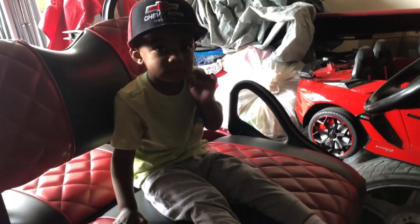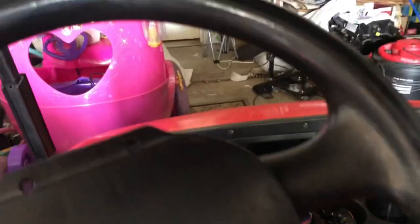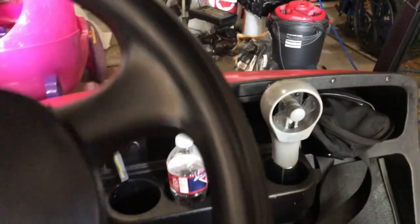Trip, what you doing, man? You said what? What you doing? You ready? You ready? Turn the switch on. Alright. Here, scoot over. Scoot over this way. Alright.